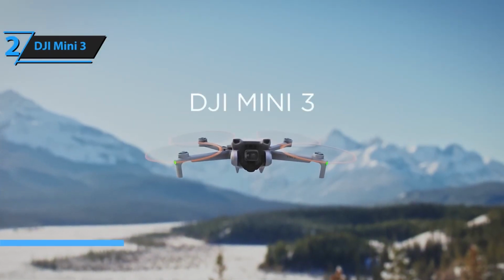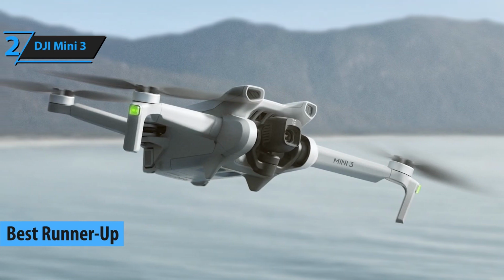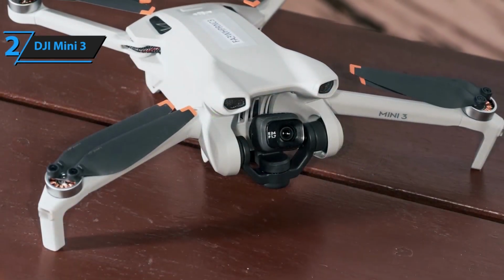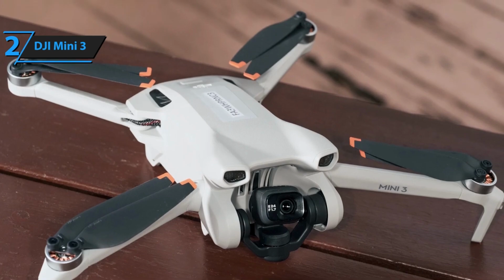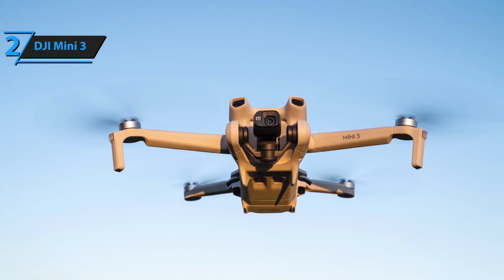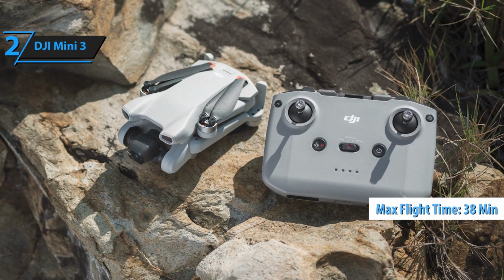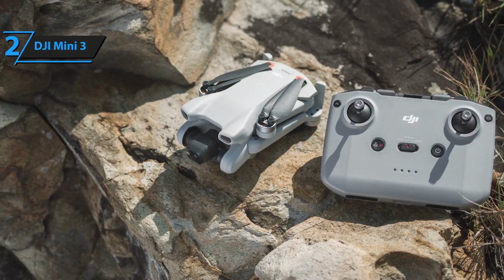The DJI Mini 3 is a compact and lightweight drone that offers powerful features for both beginners and enthusiasts. Weighing under 249 grams, it falls below many drone registration requirements, making it convenient for travel and spontaneous aerial photography. One of its key features is the 1/1.3-inch CMOS sensor that captures high-quality 4K HDR video and 12-megapixel stills. Its camera delivers excellent detail even in low-light conditions, thanks to its dual native ISO and large aperture. The 4x digital zoom enhances versatility, allowing you to get closer to your subject without sacrificing image quality.